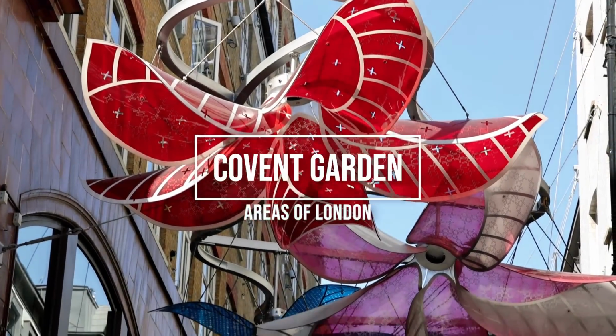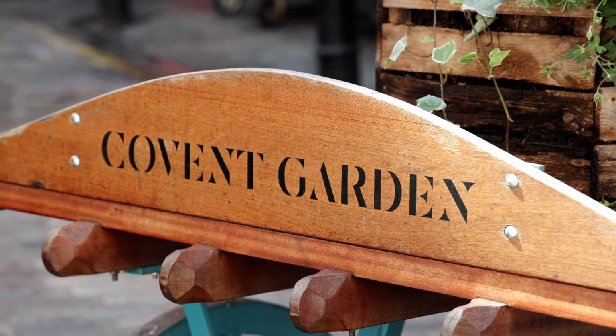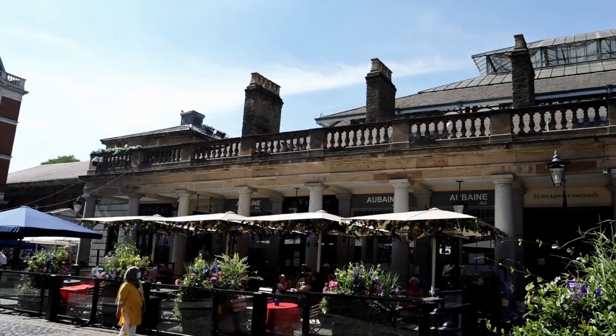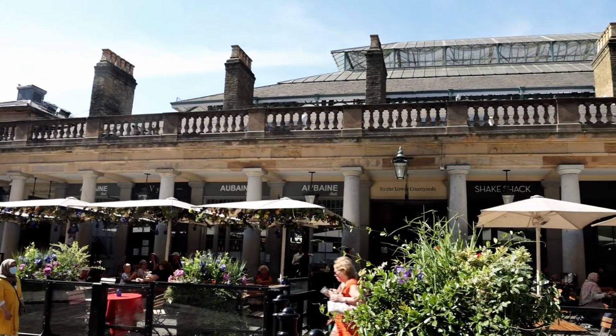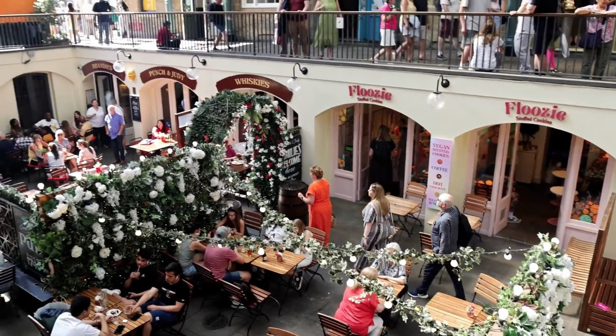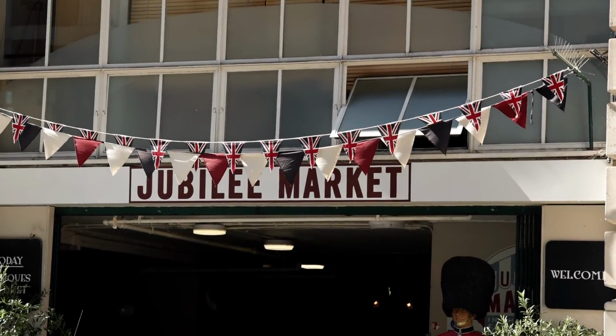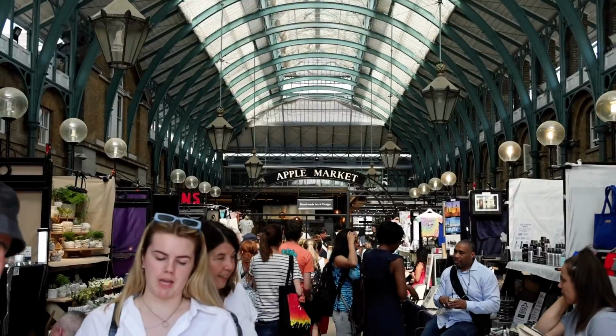Another area that is a must-see is Covent Garden. This is approximately a 5 to 6 minute walk from Chinatown. Covent Garden, much like Camden Town, is an area that's filled with markets and shops. Some of the biggest markets include the Jubilee Market, the Seven Dials Market, and the Apple Market.